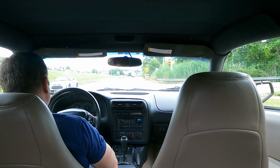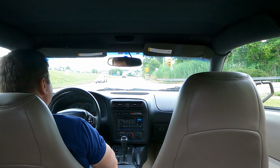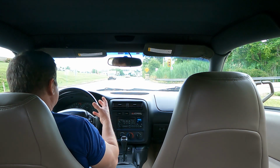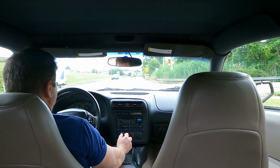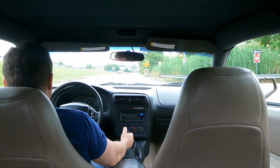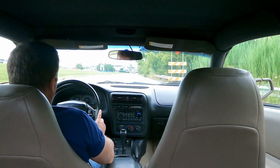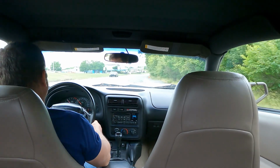Am I going to call it a collector level car? No, simply because of the mileage. Collector cars of this vintage, in my opinion, should be under 5,000 miles. That would be a car that you have in a big collection. You're a big collector, and you've got one of everything. But this engine runs great.